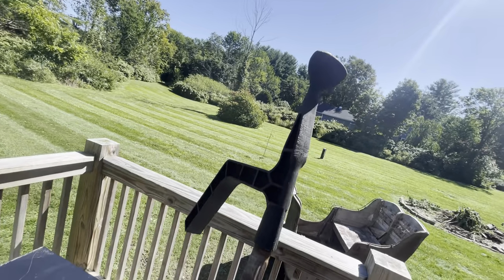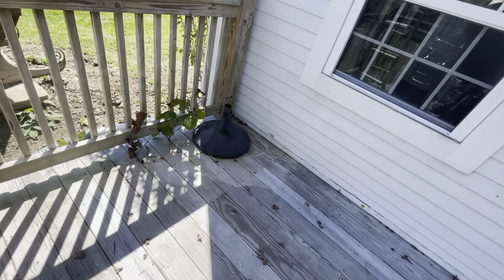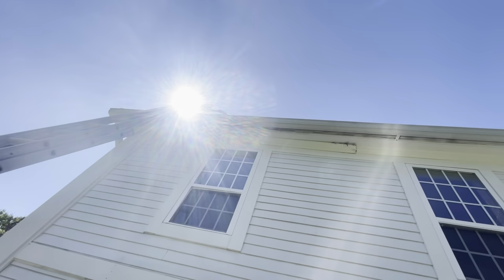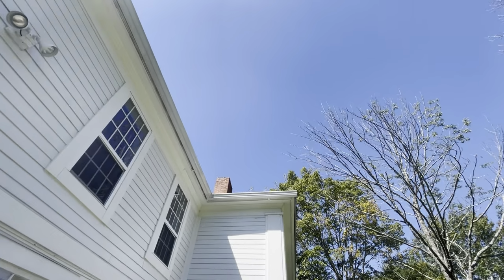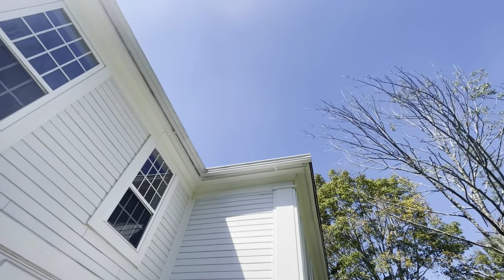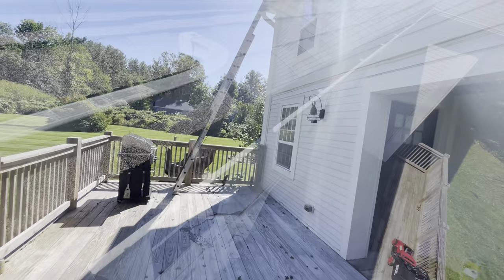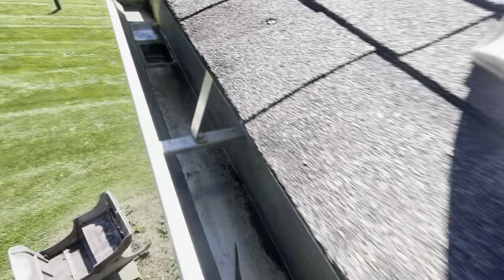I got a gutter extension tool with me and my trusty tarp, which I'm going to lay out on this deck. I plan to just be dropping some debris down here. And we're going to take a look. It rained torrentially yesterday, so I'm expecting whatever's up in there to be very wet. So I don't think I want to blow it out and make a big mess back here. Yeah, it's kind of what I expected. The drain is actually clear.